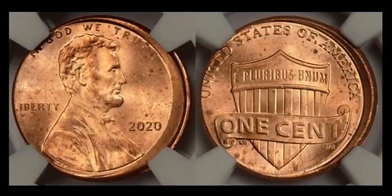Now, quite a few of these have been found. The 2020, again, you're noticing a little bit of a pattern here. A lot of these errors are being found on Philadelphia minted coinage. So they have been taking the brunt of the lack of employee count to help them out at the mint.